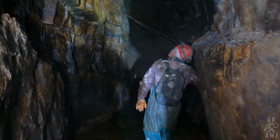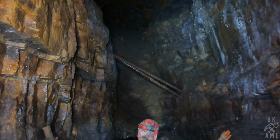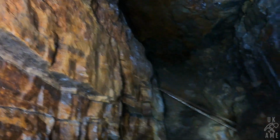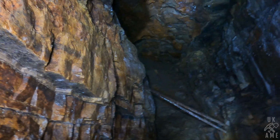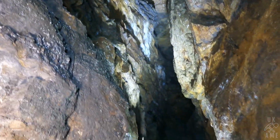And we're working away along, trying to stay upright. There we go. Somebody's been up there into the stope. Nothing to go up there for, so I don't know what that's there for. We just support. Yep, that's the stope.